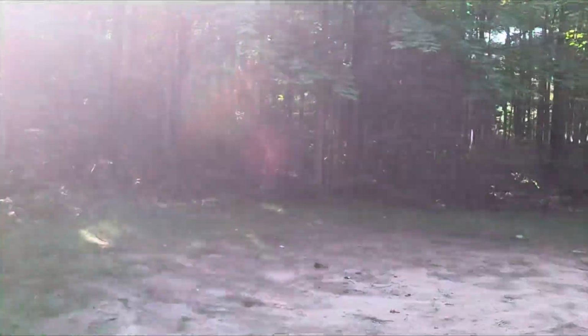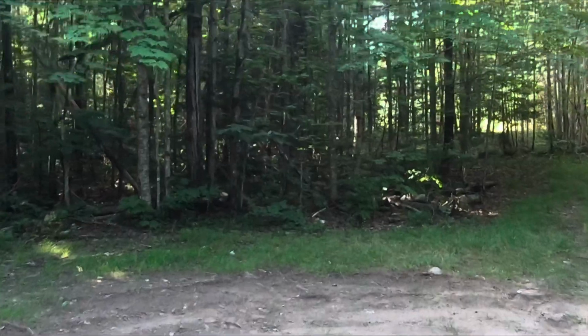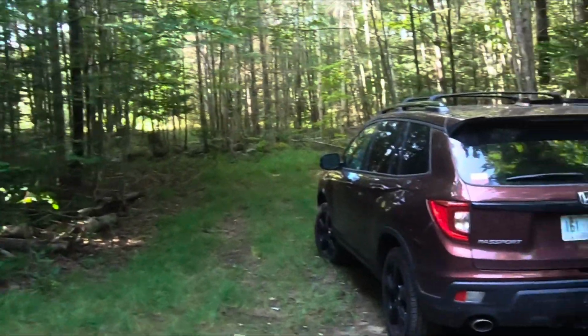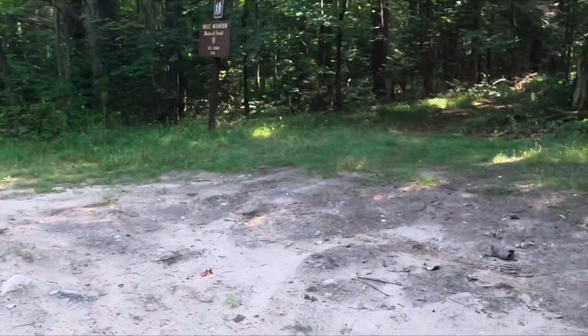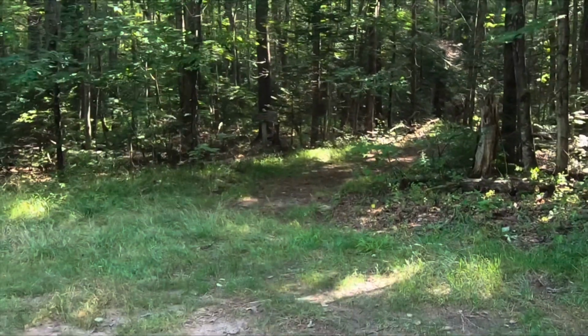So what we're doing now is we're gonna take our bikes, go 3 miles downhill, hopefully most of the way, to the Mount Kinsman trailhead. And then we're gonna hike up Mount Kinsman Trail, hit North Kinsman, go to South Kinsman and keep going, and then come down Real Brook.